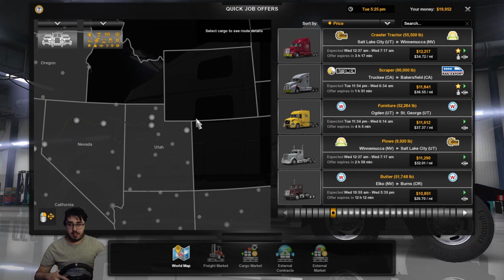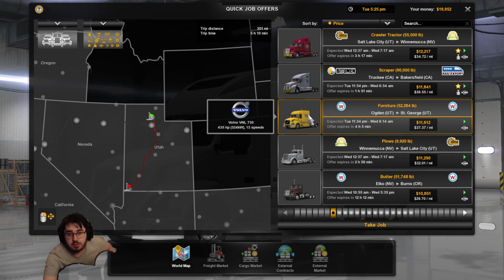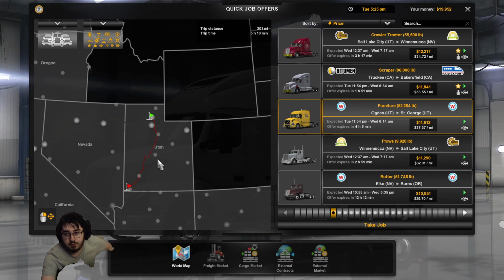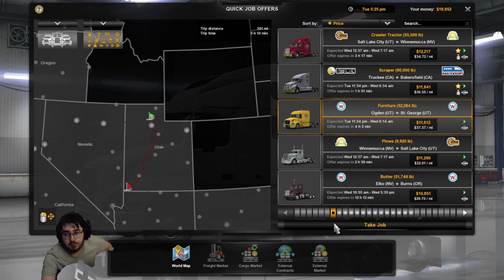So today, I'm trying to think, we might go from Ogden to St. George in the Volvo VNL 730. So that's the drive there. It is a 300-mile drive, and it will take 5 hours, 10 minutes. This is just on my quick job by starting from scratch, or starting from the bottom profile. So this is technically starting from the bottom.